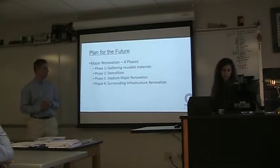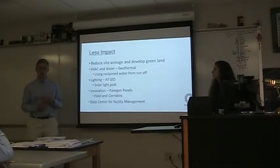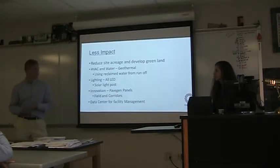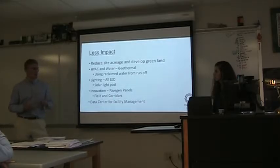Next slide. So the way that we're going to lessen the impact and really do the major renovation of the stadium is we're going to reduce the site acreage and develop the green space incorporated into the walkways to the stadium. The HVAC in the water is going to be geothermal, and the geothermal is also going to use the reclaimed runoff water of the stadium. You'll see it in the picture when we go forward.